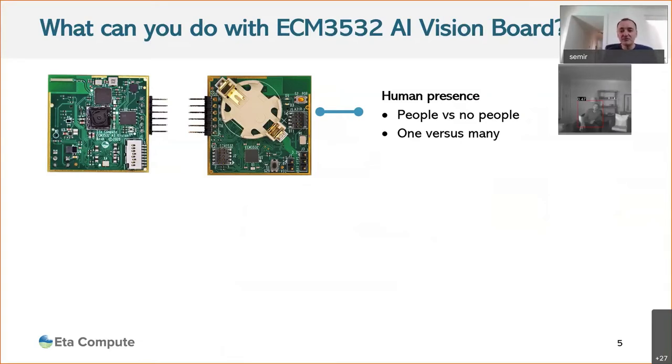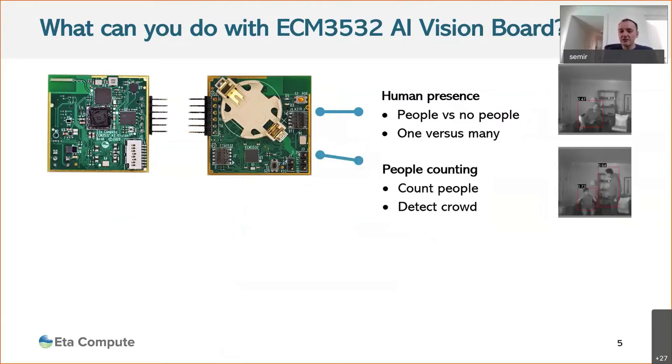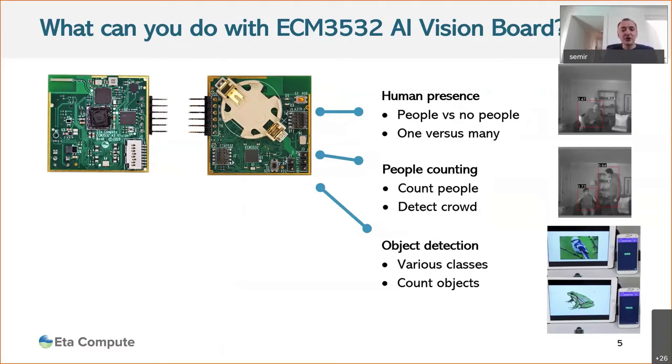You can do people versus no people. You can do one versus many. You can also do people counting. So it's another type of person awareness. You can count the number of people in your room. You can detect it is a crowd, for instance, or if you have just enough people that comply with the COVID-19 rules.